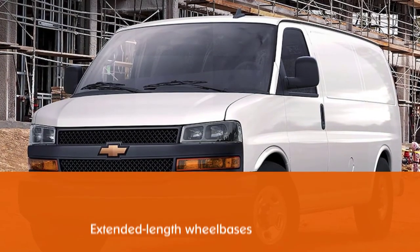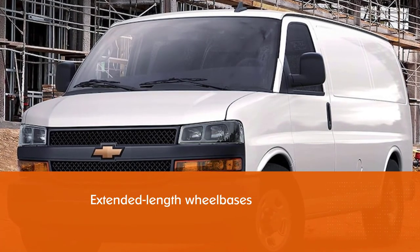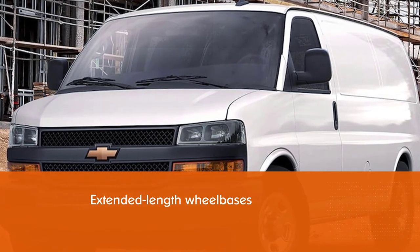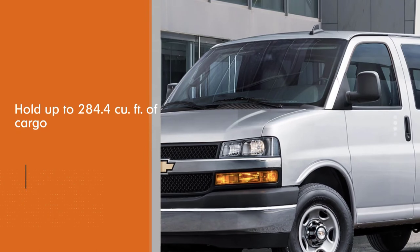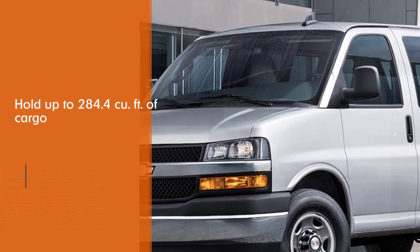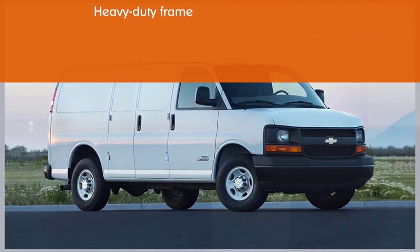Available in regular and extended length wheelbases, the Express can hold up to 284.4 cu foot of cargo. Its heavy-duty frame provides a maximum towing capacity of 10,000 pounds, more than some pickup trucks. Some competitors are more economical and refined. The Chevrolet Express Cargo Van is a two-seater vehicle that comes in one trim level.